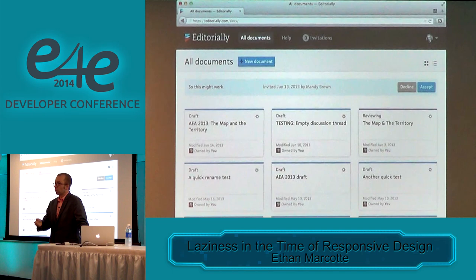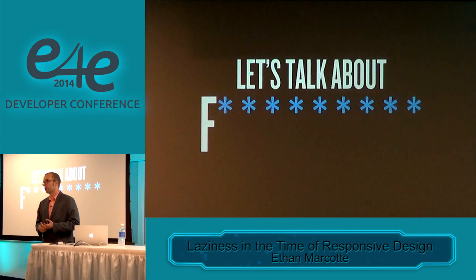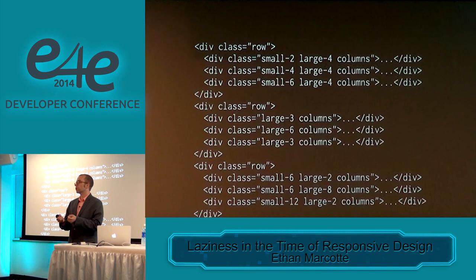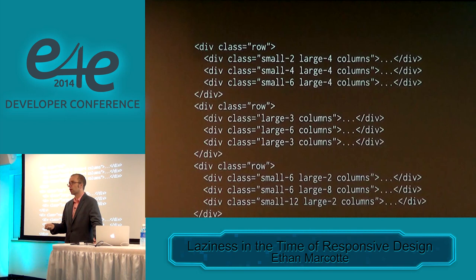Which maybe means that this is an ideal time to talk about the F word, more specifically, frameworks. Now, just to be very clear, I think that these off-the-shelf CSS and HTML frameworks that allow us to build layouts very quickly have incredible utility. For people that are just learning about page layout, whether it's responsive or not, and for people that are working in large teams, this takes an incredible amount of ambiguity out of the design process.